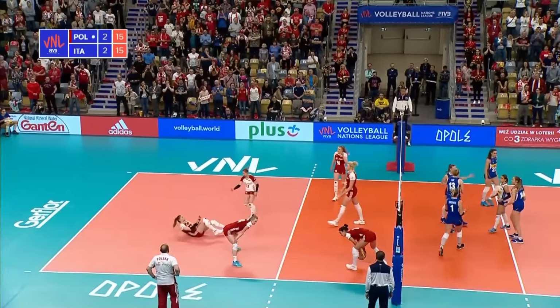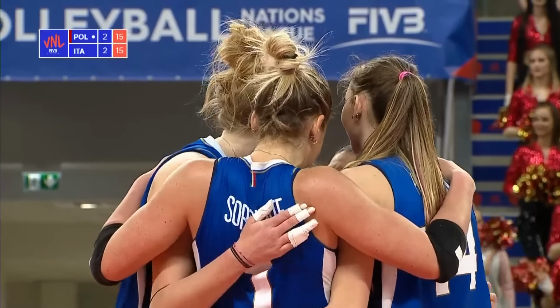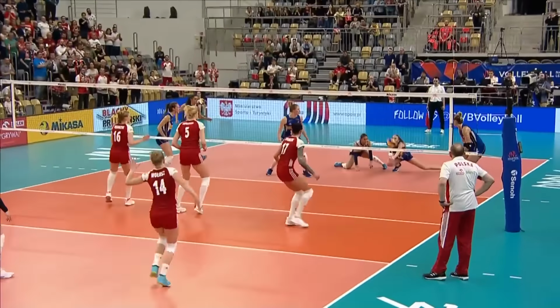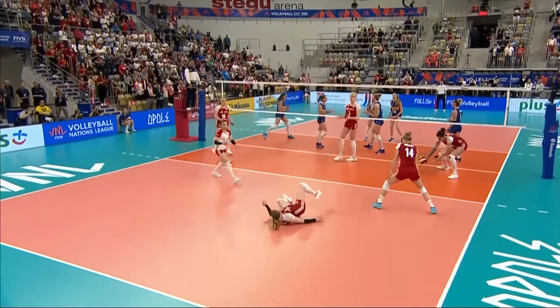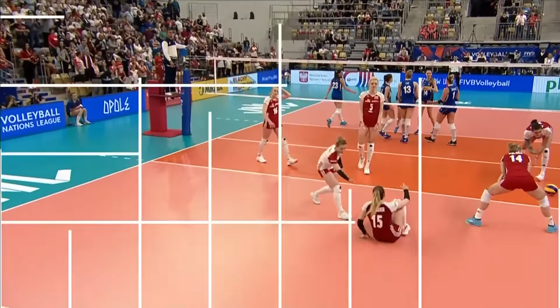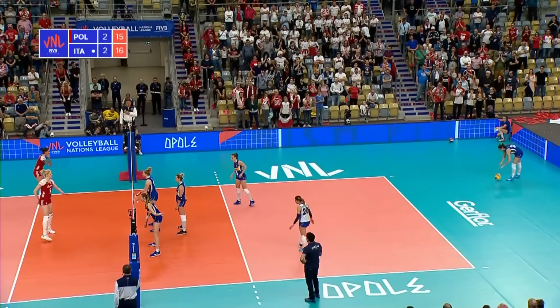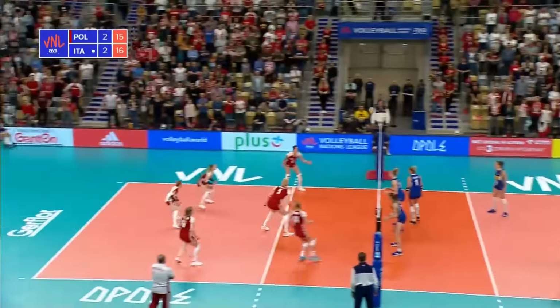Oh, brilliant hit. What drama here. That was Far. With an absolute storming spike here. Oh, goodness me. Knocked her opponent flat. Second match point for Italy. And it will be Villani to serve.